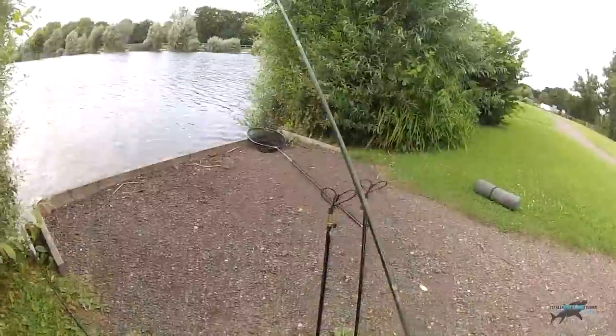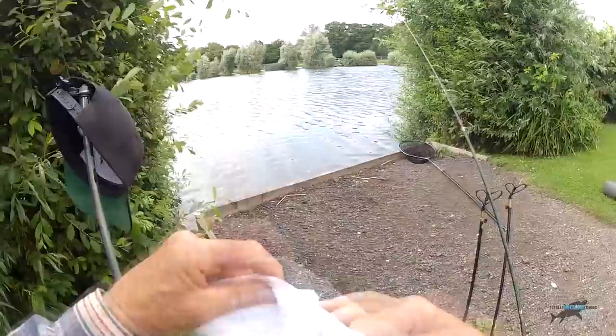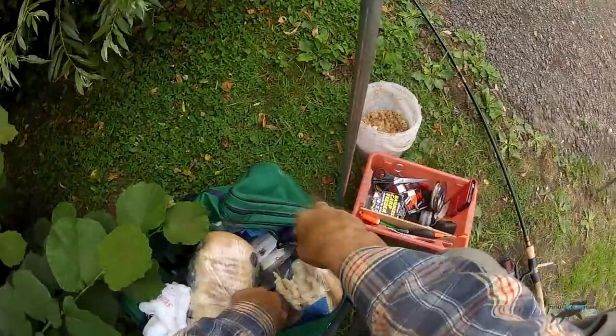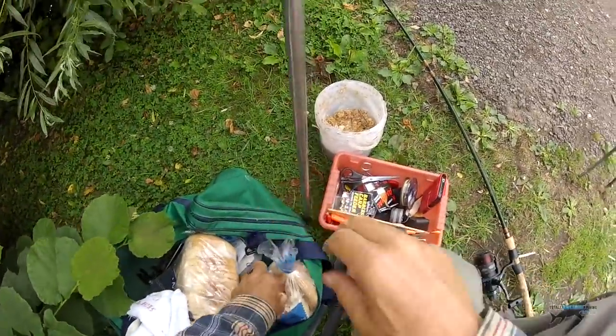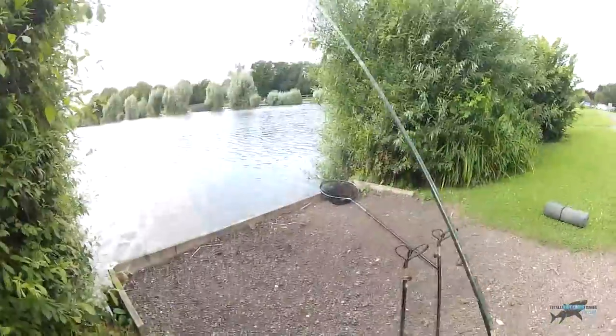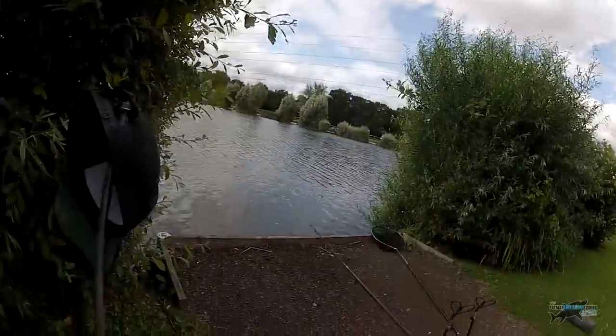I'm buzzing now. I want to get that out again. Right, little tip. If your hands are wet, make sure they're dry before you put the next piece of bread flake on. Not sure this couple of loaves of bread are going to go very far today, but you never know. Run for it again quickly. Let's just clear that tip.